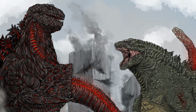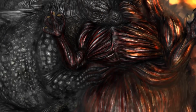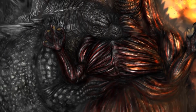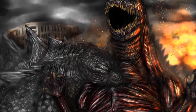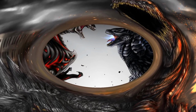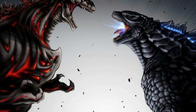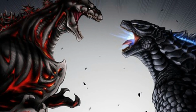Godzilla is also able to express massive amounts of emotion, with very few animals being able to do so. He can appear exhausted, angry, determined, and even be determined enough to stay alive and become Burning Godzilla to kill Ghidorah later on.